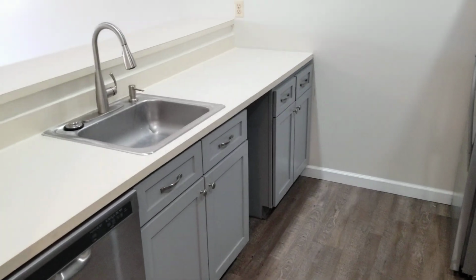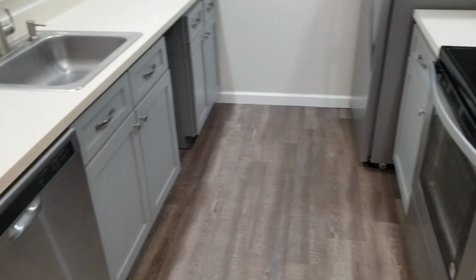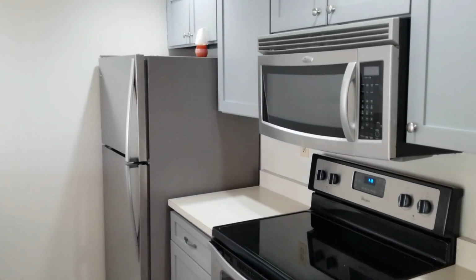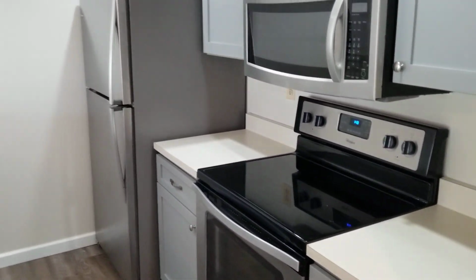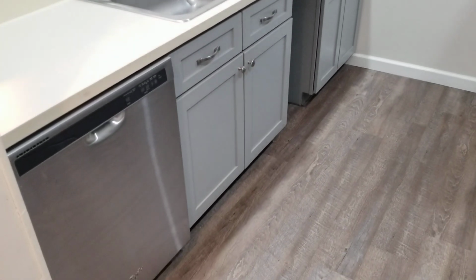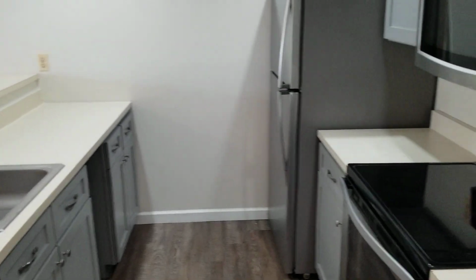But you really won't need many as you have all of these stainless steel modern appliances already hooked up. This, of course, includes the large size refrigerator, built-in microwave, 4-burner glass top stove and oven. And across from that, the single bin sink and dishwasher. Awesome, so a really nice, updated, renovated kitchen you have here.